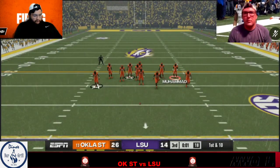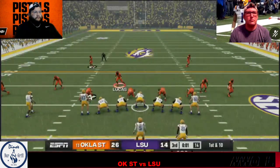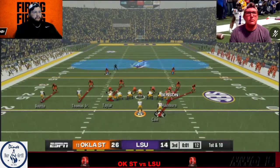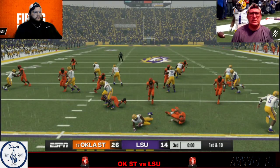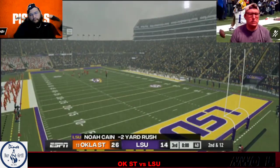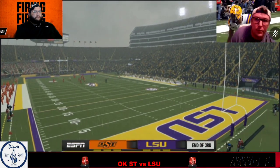Another fair catch called here. We're going to get the ball at the 25 for the Tigers. Last play of the 3rd quarter. Get your 4s up, chat. Noah Kane with the handoff. He's not going to go anywhere. I think that's a TFL. Yep, that's a loss of 2 right there. Cowboys were all over that one.